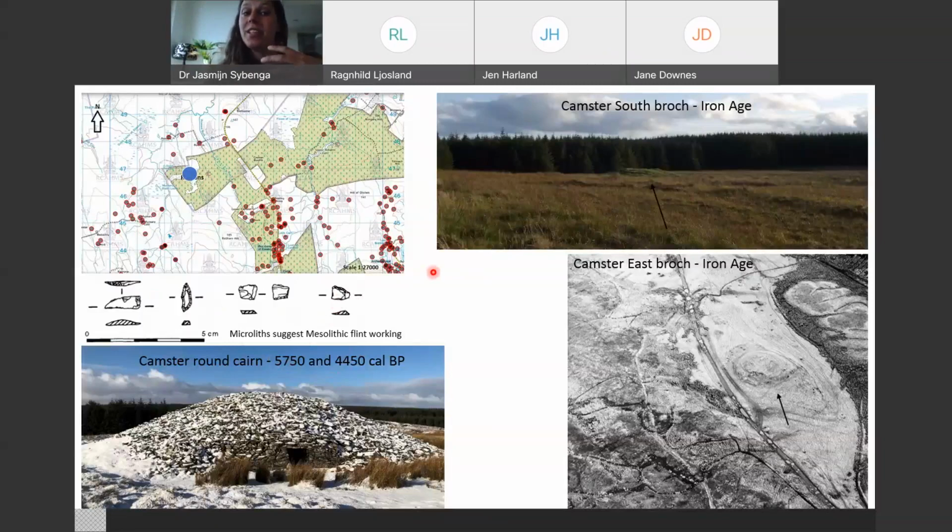So it would be interesting to see if you can detect their presence in the signal of pollen grains that you saw in the diagram before, and I will show you a little bit later that you indeed can see that people are present in the landscape. And there's also Iron Age evidence by Brochs. There's a little bump in the grass there. This is the same one here, you can see it.